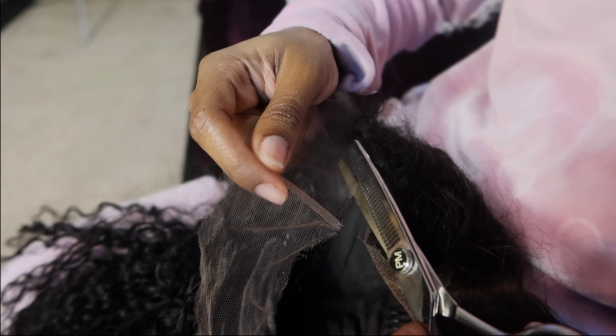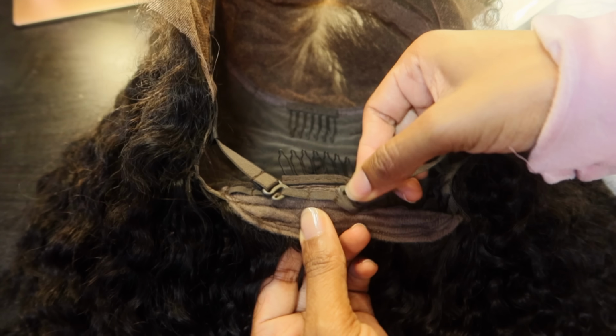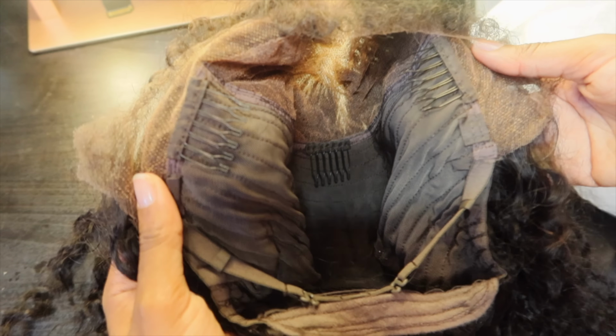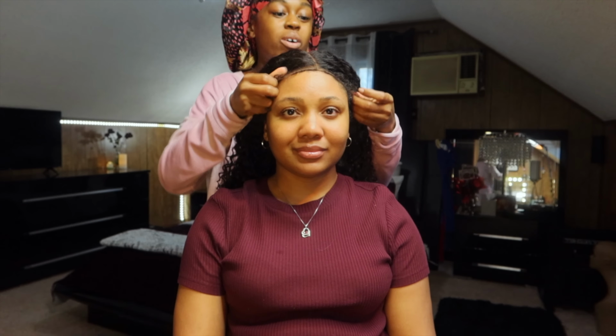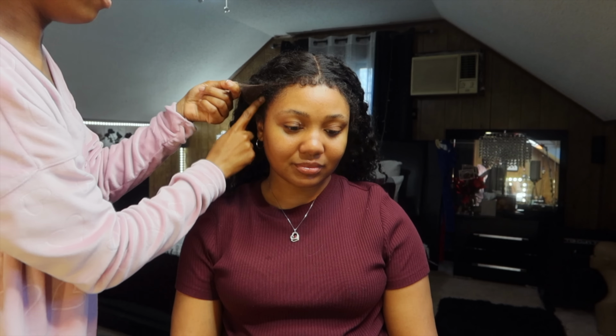It did come with an adjustable elastic band, but we're not going to use that since she's going to spray it down in the front anyway. It'll just hold it in place. But if I was doing a glueless method, I would definitely add the elastic band. I just like to see how it fits before I glue it down.